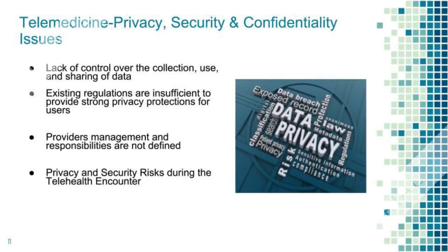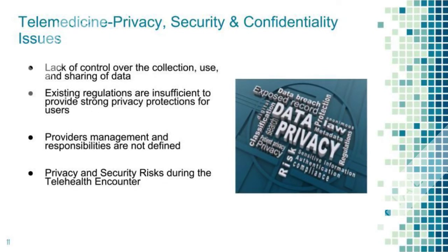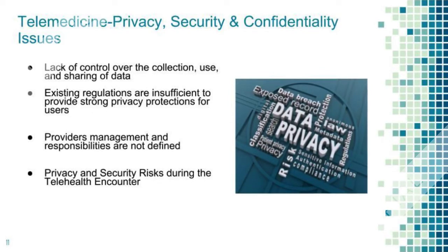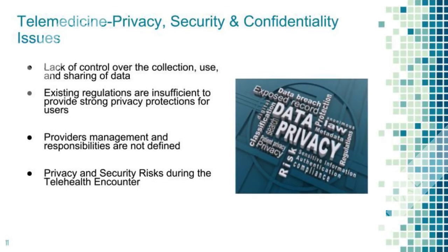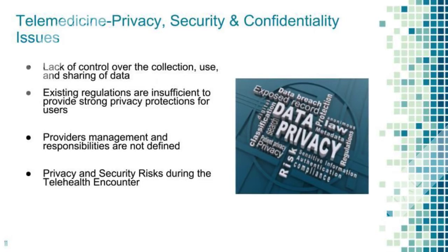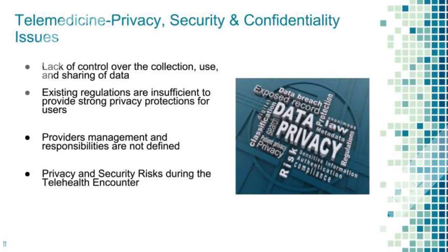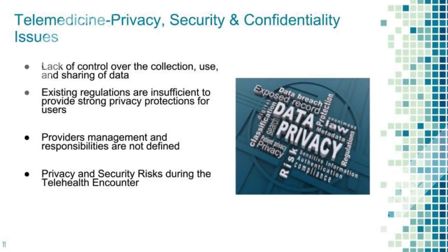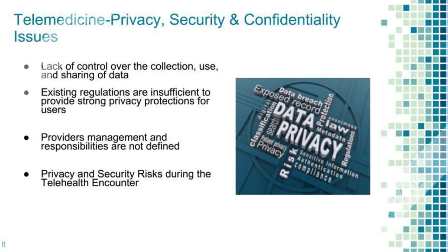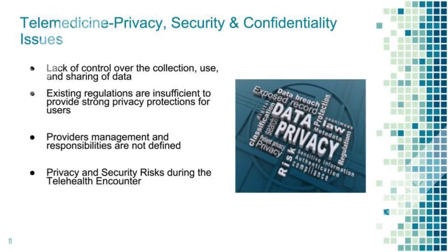Existing regulation provides insufficient safeguards to protect patients' privacy and security. Currently, the HIPAA regulations require the encryption of patient data by covered entities, but not by the patients themselves. Thus, they expose themselves to their own risk. The Food and Drug Administration regulates medical devices, but not consumer apps. So the FDA promotes patient safety, but not patient privacy.